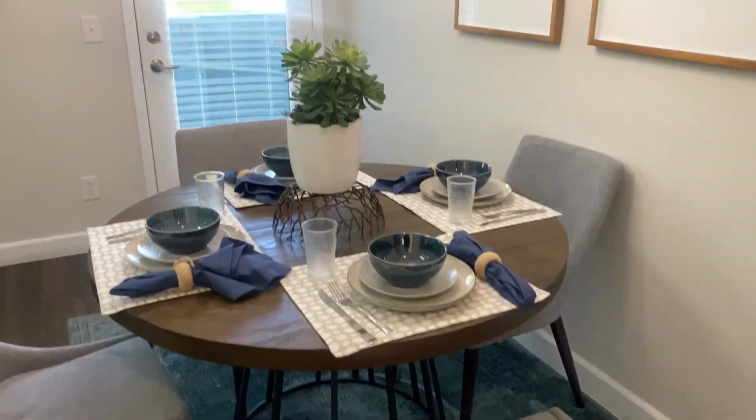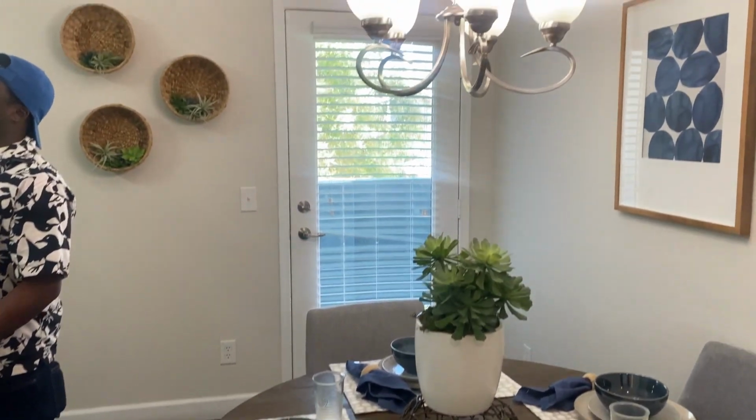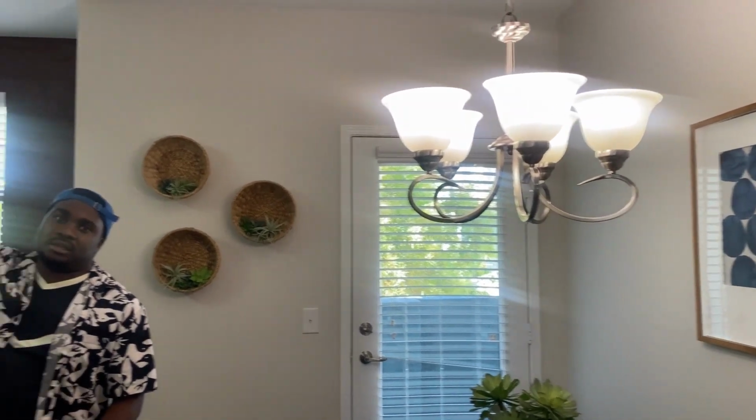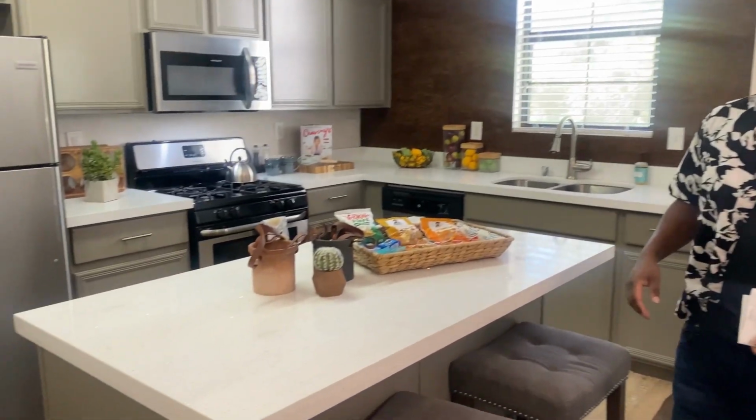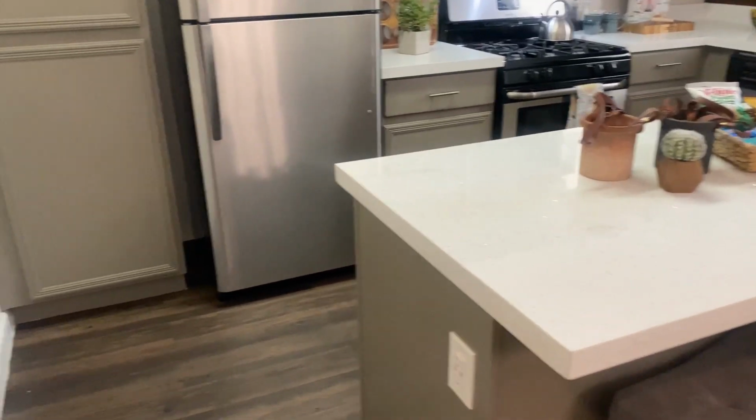So I actually saved the best for last, you guys, the kitchen and dining room area. This is our dining room area. I love the lights hanging from the dining room. And this is the freaking kitchen, y'all. OMG, I love this, okay?